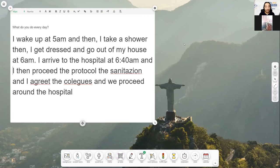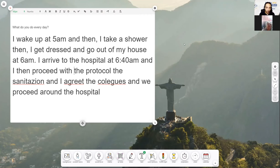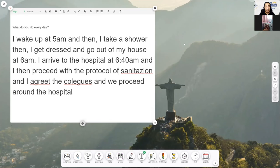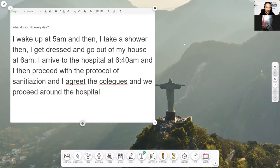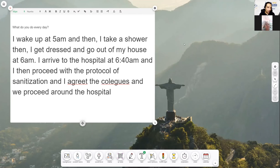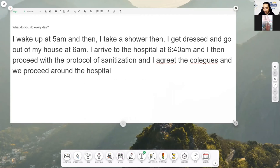And I then, sí se puede, and I then proceed the protocol with, procedo, okay. Con el protocolo de sanitización. And then proceed with, I then proceed with the protocol. Ahora, vamos a ver, protocol, ¿qué suena mejor? Sanitization. Sanitation. Sanitization. Okay. Ahora, ojo, todavía no escriba, porque esto hay que arreglarlo. A ver, hasta a mí me está dando dolor de cabeza esa palabra porque es bien compleja. And I then proceed with the protocol of sanitization. Estoy pasando textual del español al inglés. El protocolo de sanitización.